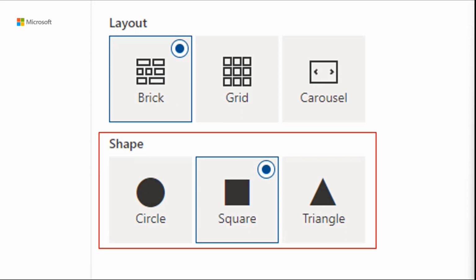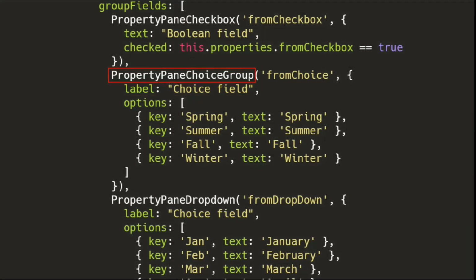Let me show you how we do that. The first thing we do is import the PropertyPaneChoiceGroup, and obviously we'll bind to the choice field property that we want, and then we're going to pass the options.